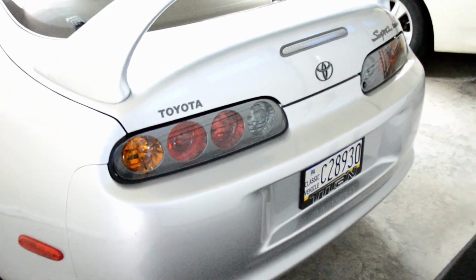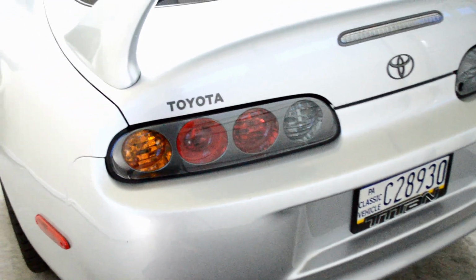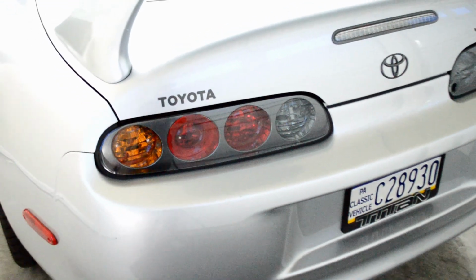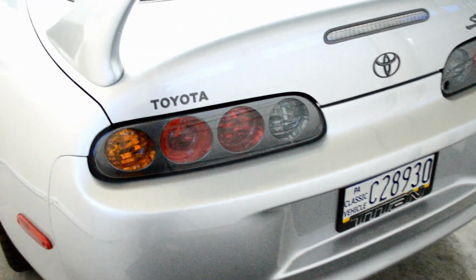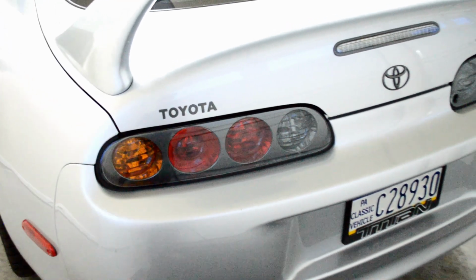I wanted to come back to the back of the car here again real quick. These are the taillights I was talking about. These are the 97, 98 taillights. Toyota is no longer standing behind them, and they're going to be discontinued. Now, right now they will still sell you the lens kit, which is the actual lens itself, but you can no longer buy the adapter kit that goes with it for the bulbs and everything to work.